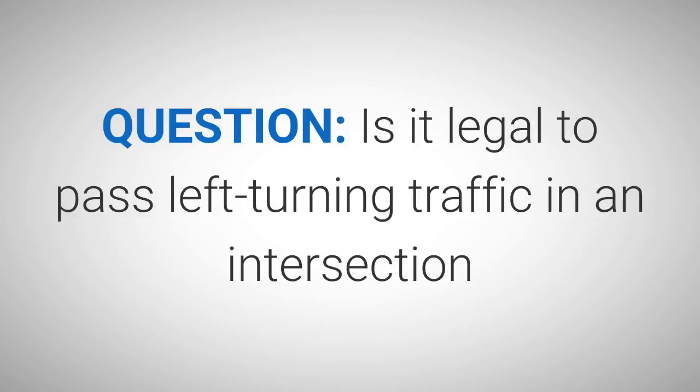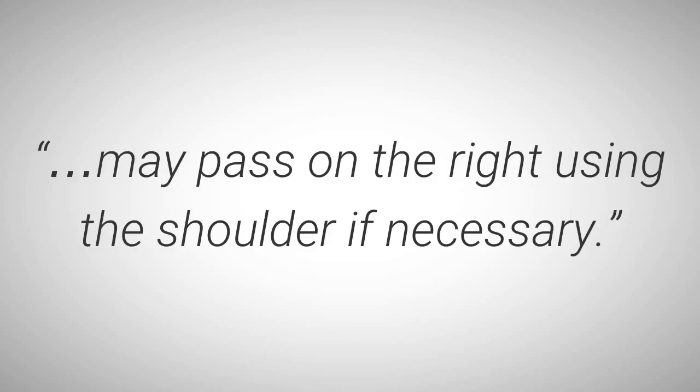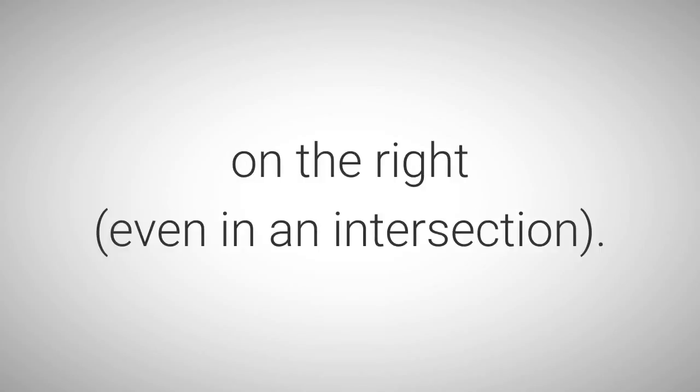Question: is it legal to pass left-turning traffic in an intersection since there is no shoulder? The D-Team Smart Defense answer. Once again, read section 4117, which says, may pass on the right using the shoulder if necessary. Thus, there is no prohibition in Delaware law against passing left-turning traffic on the right, even in an intersection.